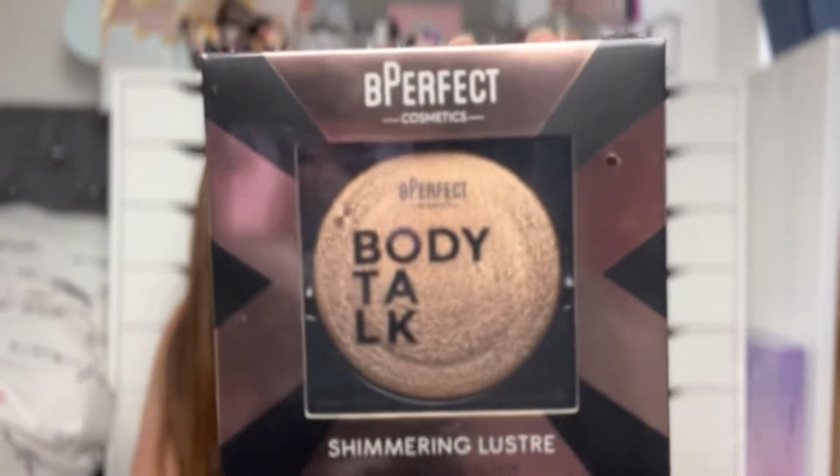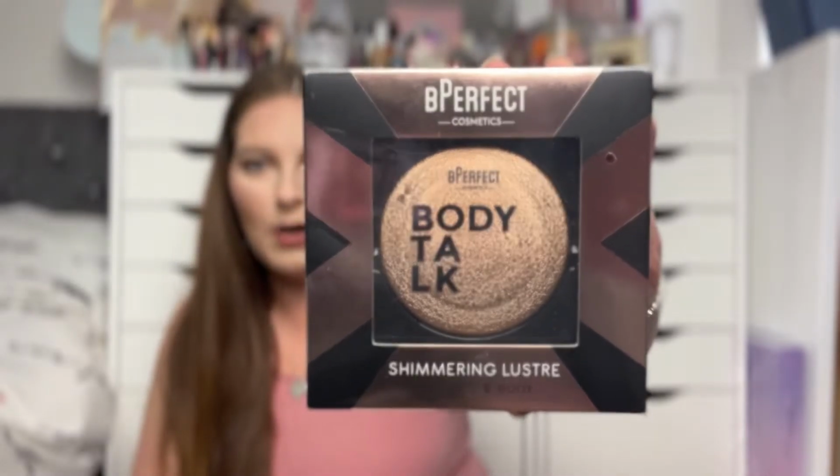I'm not going to open this just because I'm not honestly sure if I'm going to keep it. I don't typically do any sort of body highlight, and I've got plenty of face highlight, and to be honest, I think that would be too deep for my face.